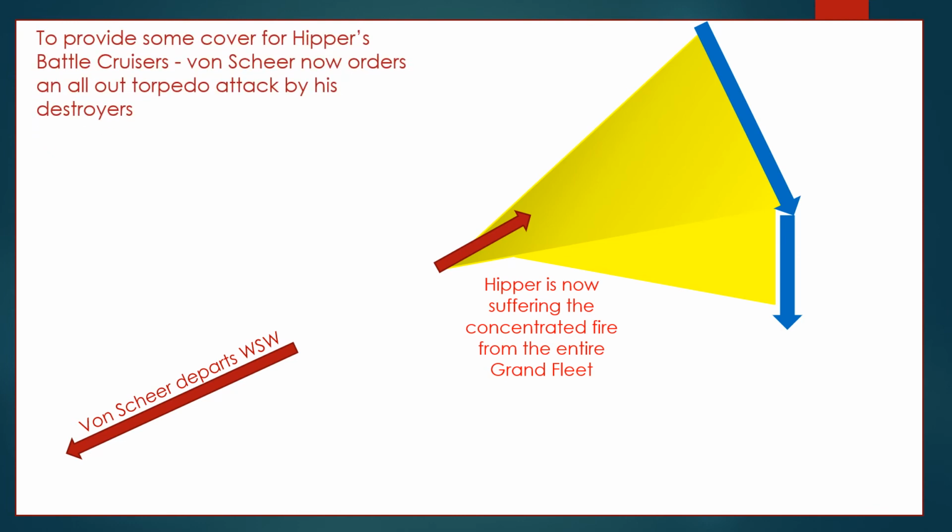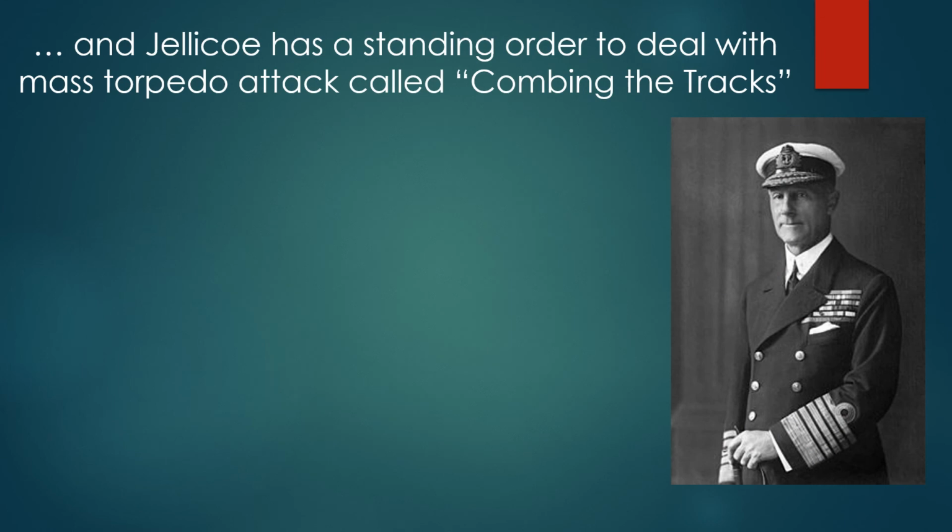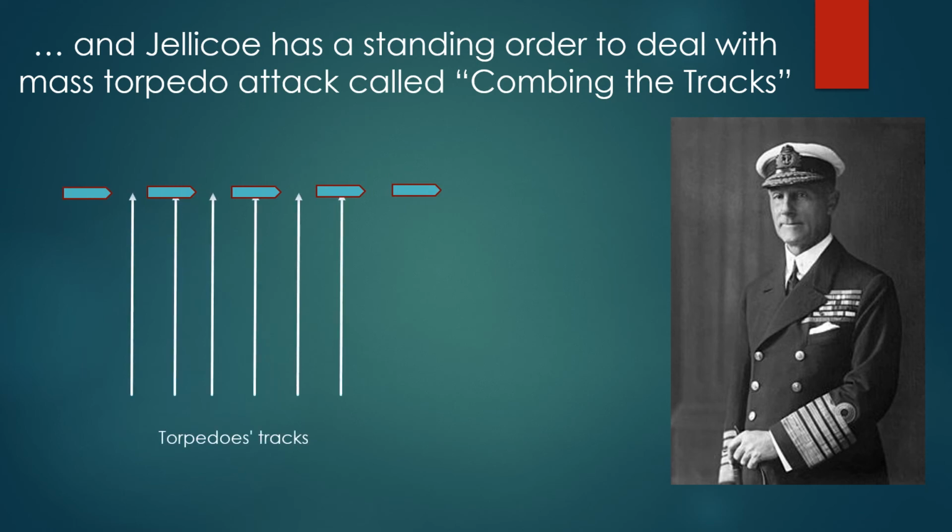To provide some cover for Hipper's battlecruisers, von Scheer now orders an all-out torpedo attack by his destroyers. This is an accidental masterstroke. At about 2000 hours, the Grand Fleet sees a torpedo attack developing. And Jellicoe has a standing order to deal with mass torpedo attacks called combing the tracks. A fleet sailing at right angles to a torpedo attack is exceedingly vulnerable. Several ships are likely to be hit.